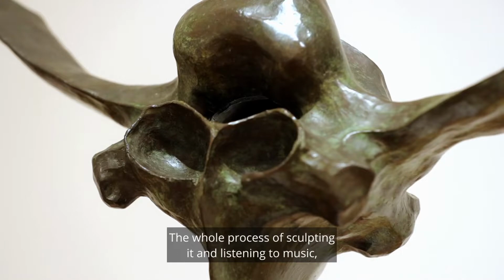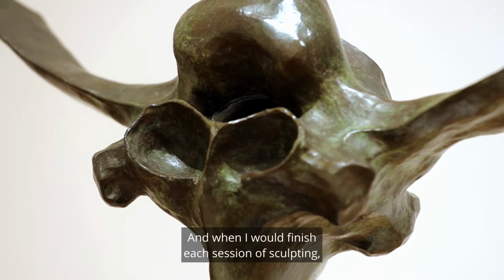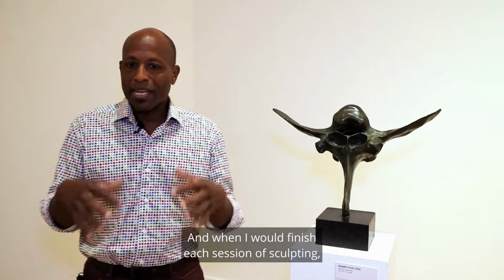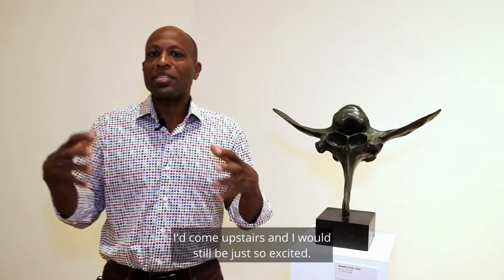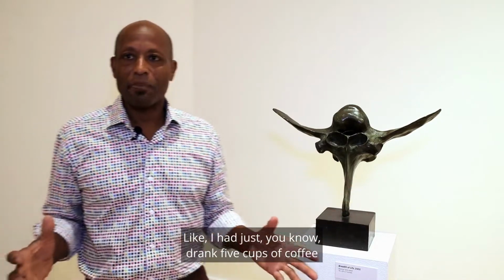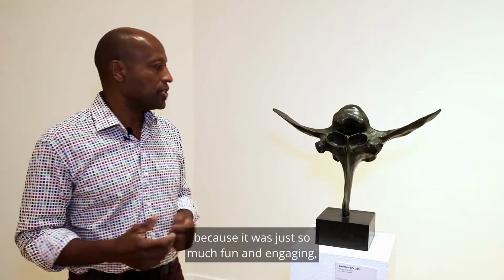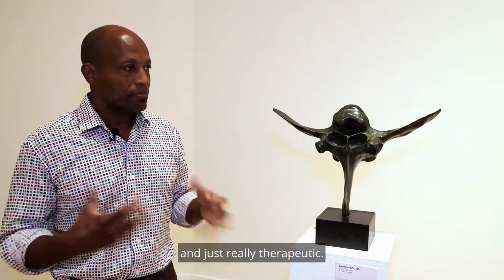The whole process of sculpting it and listening to music, I had headphones on. I remember doing it at night. And when I would finish each session of sculpting, I'd come upstairs and I would still be just so excited, like I had just drank 5 cups of coffee, and it was just from working, because it was just so much fun and engaging and just really therapeutic.